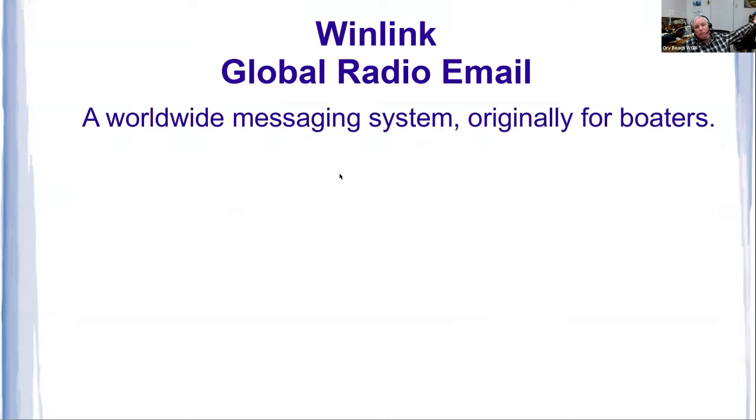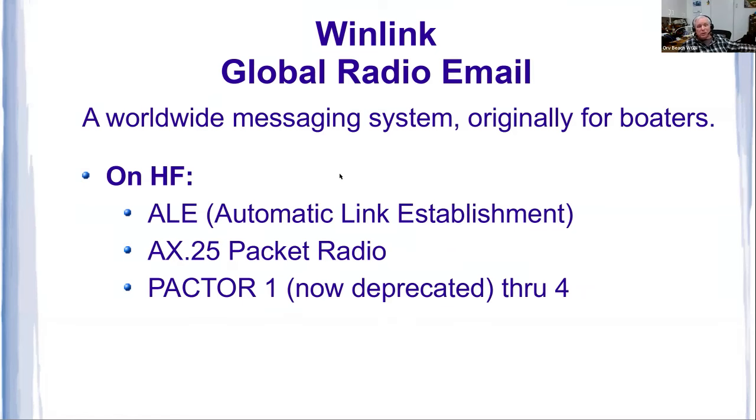So I'm sure pretty much everybody here knows about WinLink, global radio email, originally for boaters. It started out with ALE, the automatic link establishment radios, the commercial radios that are, I understand, pretty pricey. It picked up packet radio and now supports PACTOR or VARA HF, which in performance comes very close to PACTOR 4 in many instances and is substantially cheaper. A license for VARA HF is, I think, $69. If I didn't mention it already, it's a software modem.